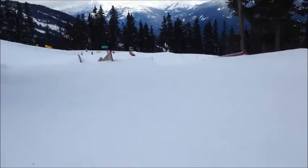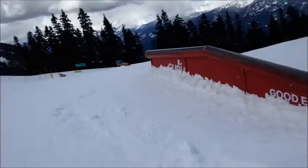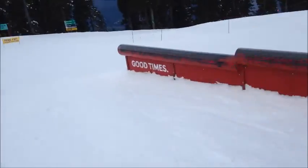Or at least you can still do some of the obstacles, but just do this. And yet, that's still a jump, you know? Look at that. This is still a jump. So, and that, people, is how you brag that you did the terrain park.